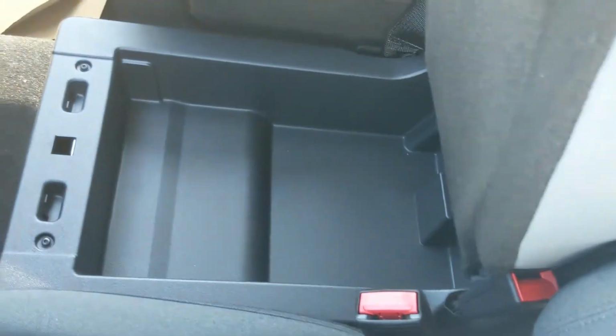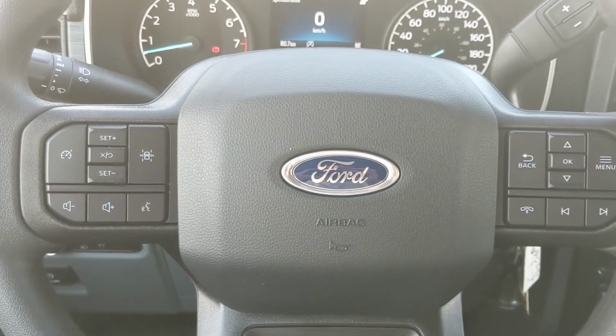But then this does lift up and out of the way to become your 5th passenger seat and 6th seat overall, so plenty of seating in this truck. And underneath that, you even have another lockable compartment for even more storage. But that should cover our look at the interior.